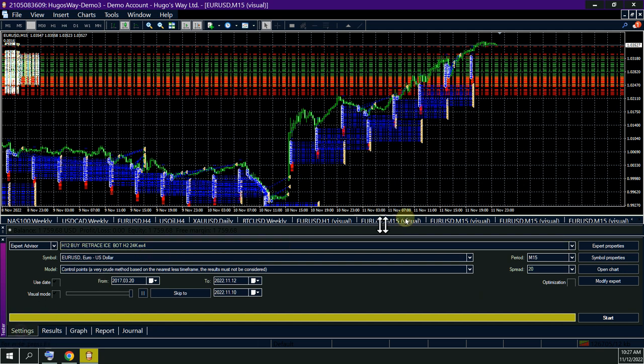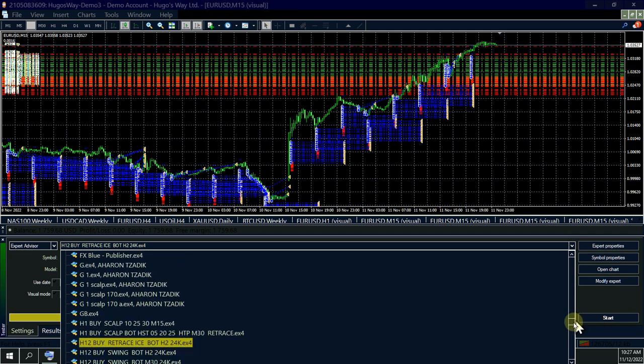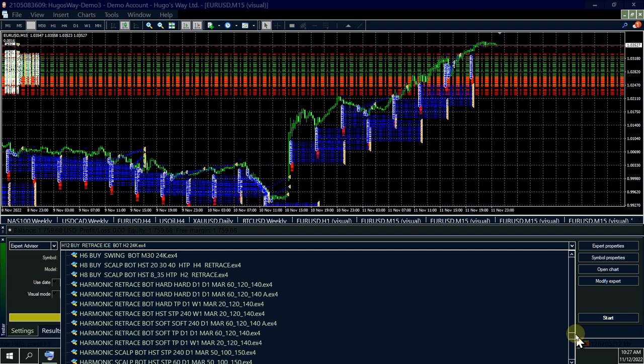I do have a symmetrical bot. I always come back to these things I wrote because that's all I wrote. They're just little templates. So here's a soft stop, harmonic retrace. I think this is symmetrical. These orders last all day. They drop every 240 minutes.